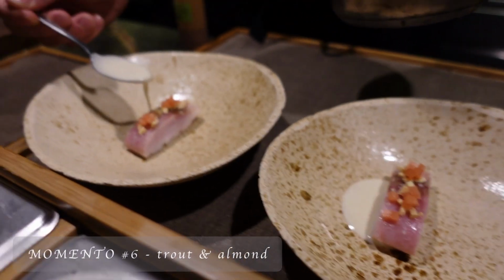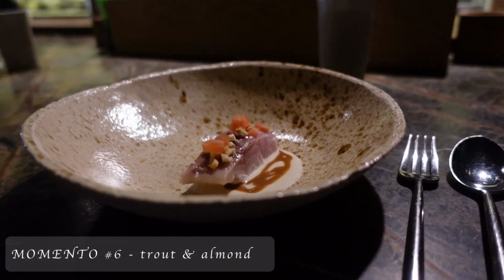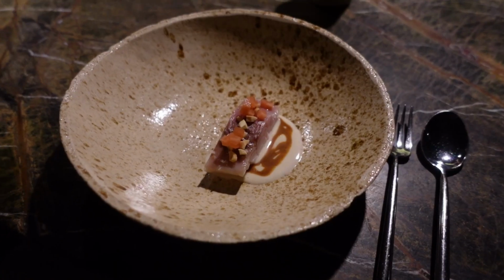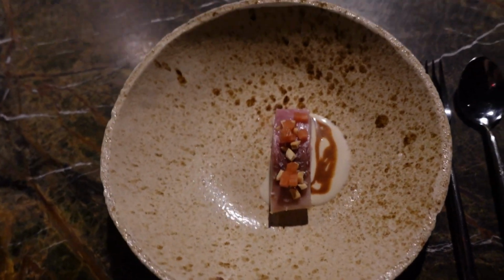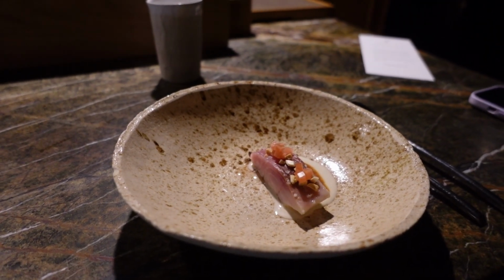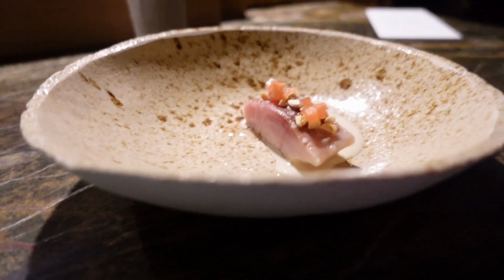Here we have river trout from Boticas in the north part of Portugal, very near the border with Spain. We cure this fish in salt brine, a liquid salt brine, and then we confit it in olive oil until it reaches 42 degrees inside, so very lightly cooked. On top some pickled radish and almond. On the side we serve beurre blanc with some almond oil.